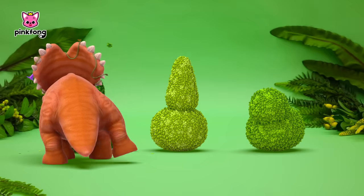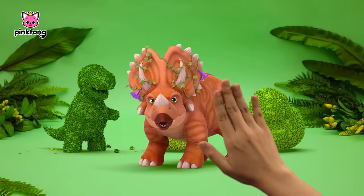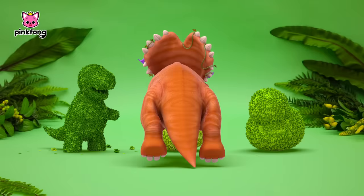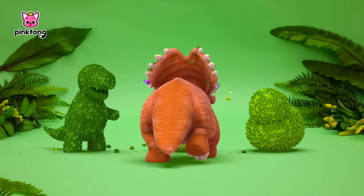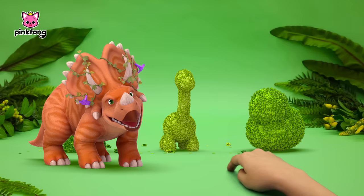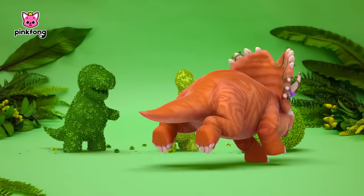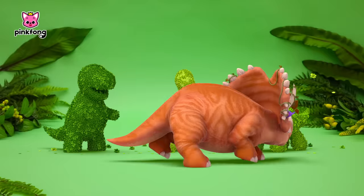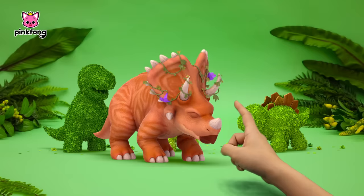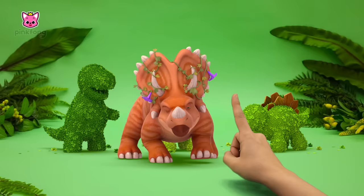Huh? What is he doing? Aha! Wow, a dinosaur tree. Oh, I know this dinosaur. It's a terrifying Tyrannosaurus. What was it? A long-necked Brachiosaurus. What was it? Pteranodon? Is it an ankylosaurus?